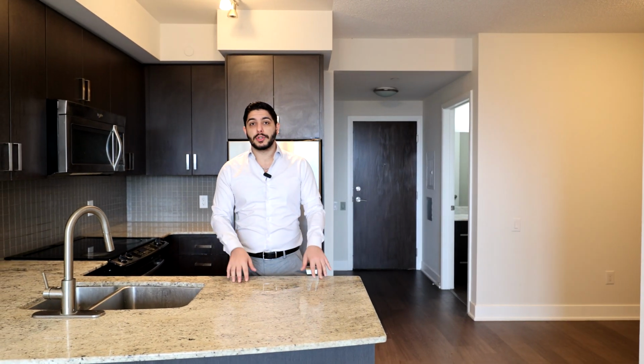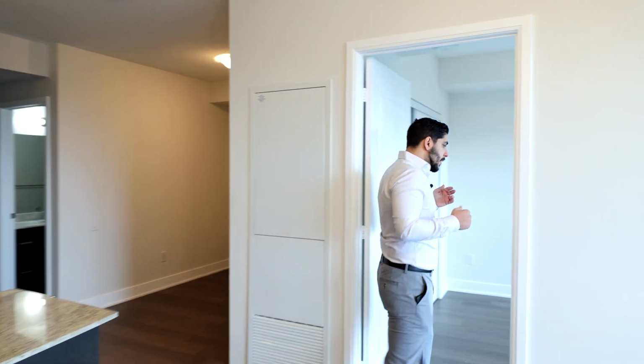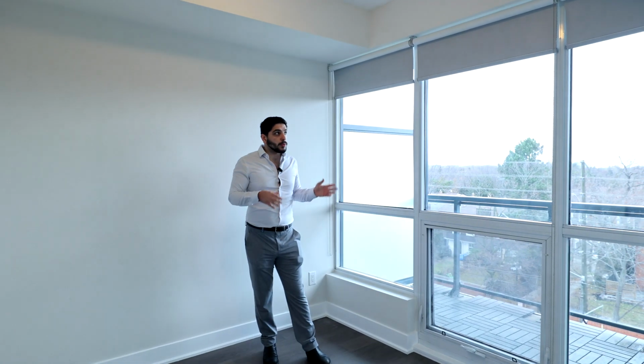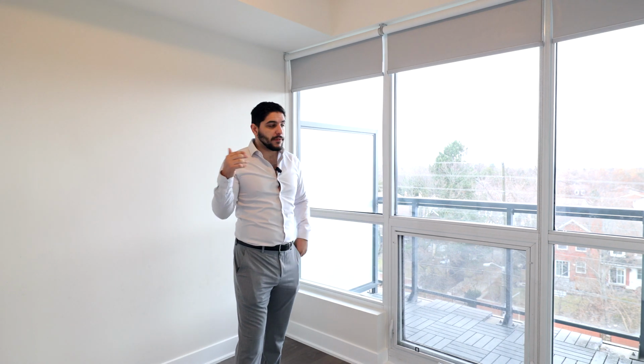The kitchen is on the smaller side, and this is where I can actually transition into talking about how this transaction came about and what it says about the Toronto and GTA real estate market before we go take a look at the bedroom. In fact, actually, let's talk about that as we go inside the bedroom. As we enter the bedroom, we see that once again, floor to ceiling windows inside the bedroom, which is really good. It's not a dual access balcony as I thought it was the first time I saw it.